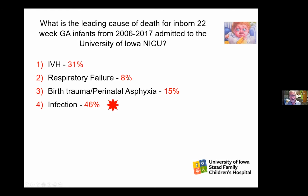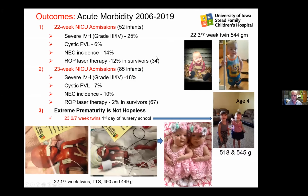Respiratory failure is very minimal because, again, I feel one of the keys is a minimizing volutrauma approach. This is a hard one to fix, the perinatal asphyxia, because this would require crash C-sections for fetal distress, and we don't want to be doing that in this population. Okay, so how about some other morbidities?